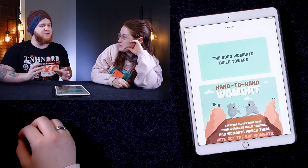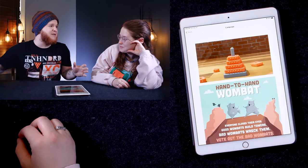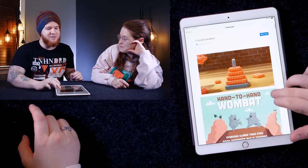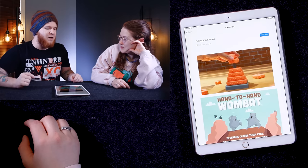You have various different pyramid-shaped towers and items that are fun to hold on to that you're trying to build. You're sitting around a table, about 5 people sitting around the table. Do you see those items? Yes. The object of the game is to build a tower up to the top.